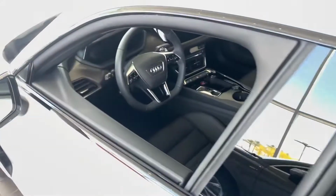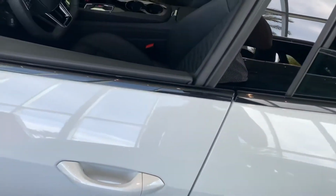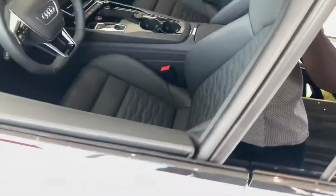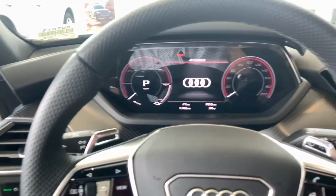Let's check it out inside real quick, just for a moment. Something to note before stepping on the inside of the car, check out the windows. They're automatic opening and automatic closing, so they automatically adjust. They're frameless doors. There we go. Oh, look at this, it's clean right here.